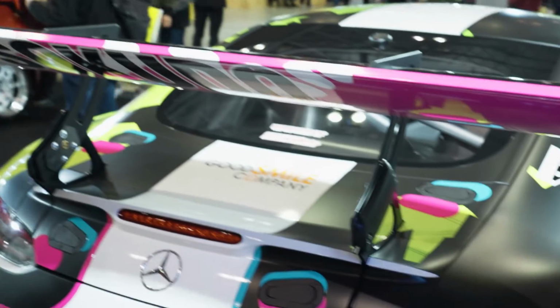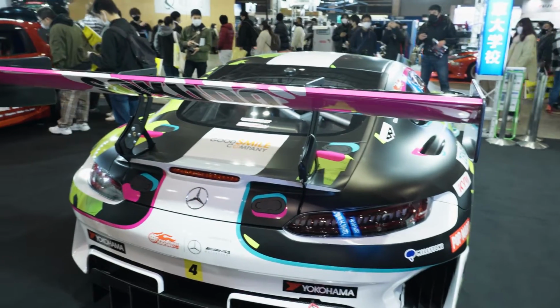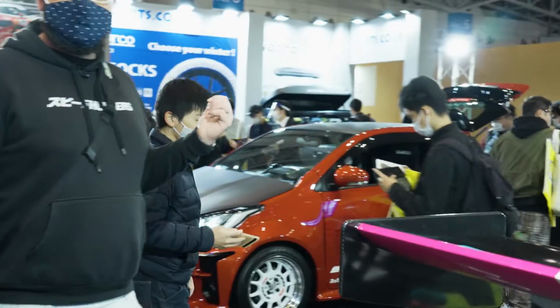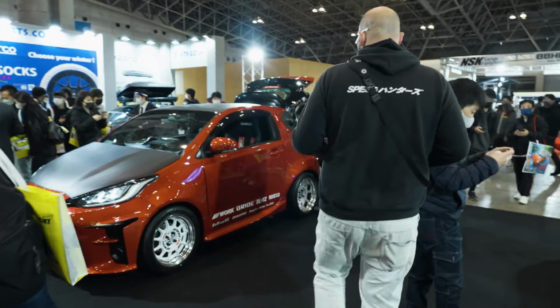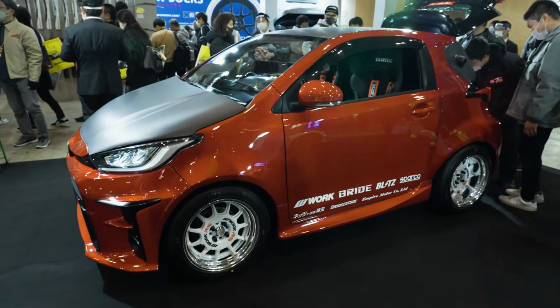At the Tokyo Auto Salon, there's a ton of cars like these. You get to see all the race cars from all the Japanese series, and it's filled up with exotics and expensive stuff and a bit of everything. But what you'll be seeing a lot from me and this channel is the special picks, the really custom kind of executions, and this is really something quite cool. This is a Toyota IQ.